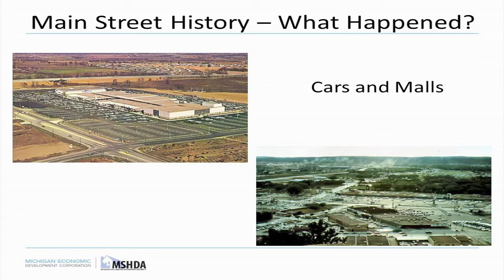So what happened to our main streets? The reason a lot of the main streets have declined can be placed on cars and malls. With the advent of the automobiles, people could move around more, and then shopping malls developed, so people had one centralized location for shopping. So as the malls grew in popularity, the stores located to the malls, which meant a lot of them left our downtown areas.